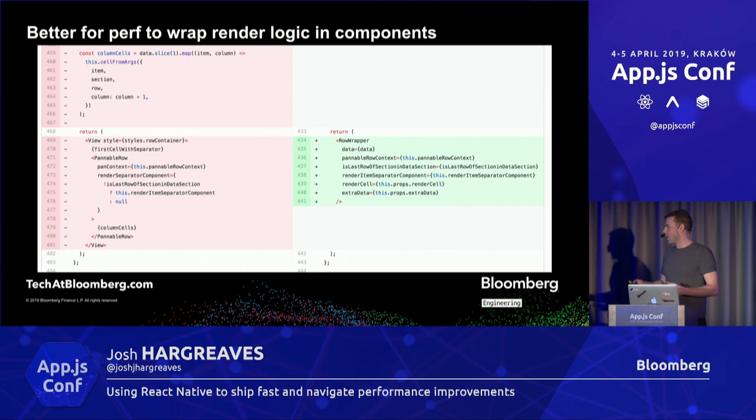And it can be quite tempting just to say, okay, this function, I'm going to write some code out. I'm going to have a fairly large function that's doing work. But unless you give React the opportunity to optimize with shouldComponentUpdate, it may essentially do a lot of unnecessary re-rendering, even though it doesn't have to.